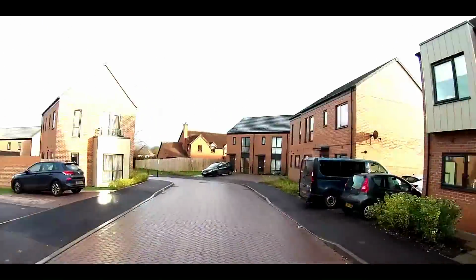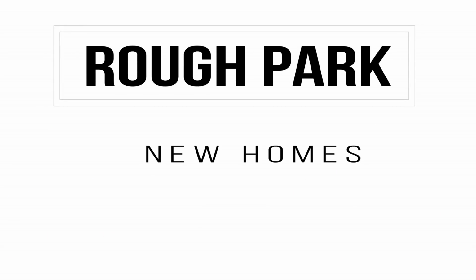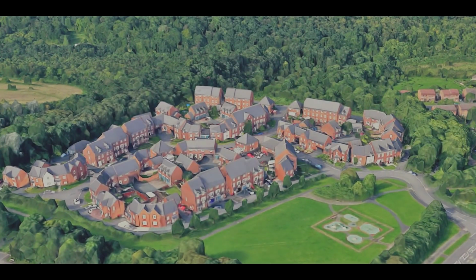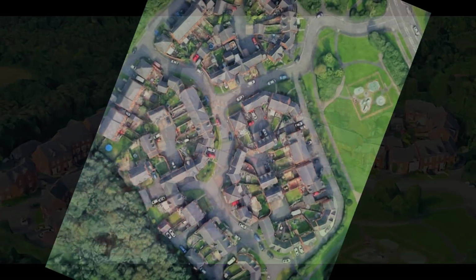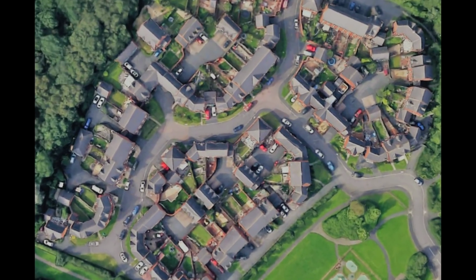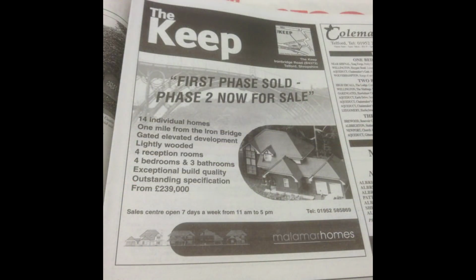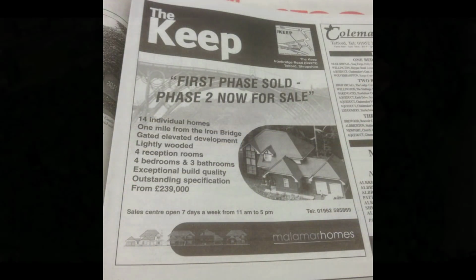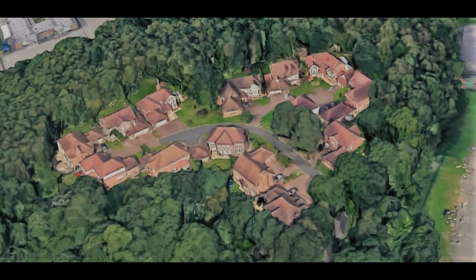In 1994, land at Rough Park was opened up for private development, kickstarted by McLean Homes, providing three and four bedroom detached houses at Pepperstones. McLean were then joined by Gothridge and Sanders and the starter home concept at Oak Meadow Village. For those seeking a much larger home, Malamar Homes created The Keep in 2001, which was a small collection of 14 five bedroom homes. This was built upon a disused pit mound and is a gated community.